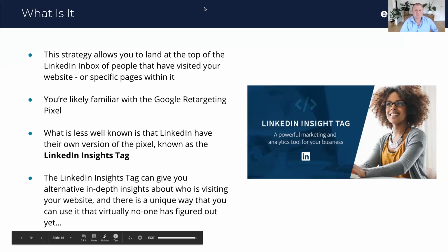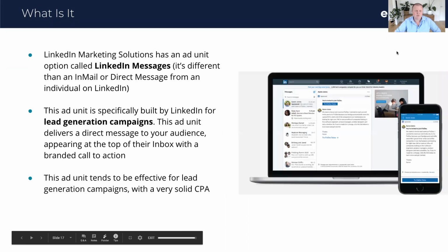But then the second benefit here is you can run campaigns. So much the same as if I've got a Facebook or a Google tag on my website, if I've got the LinkedIn Insights tag on my website, now I can start to do retargeting campaigns on LinkedIn. So we're going to take that Insights tag and put it onto your website. The next thing that we're going to use, and people are aware of each of these things individually, but haven't really put together, is the combination of the two.